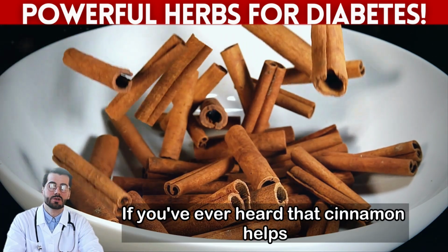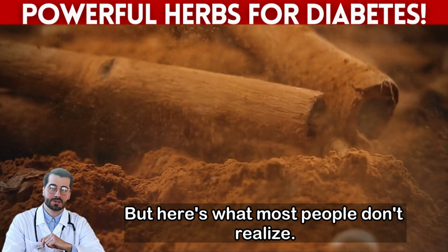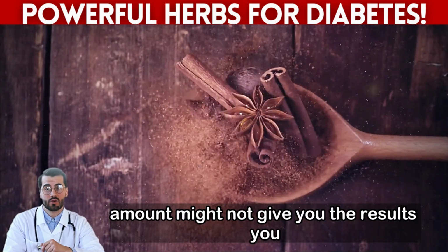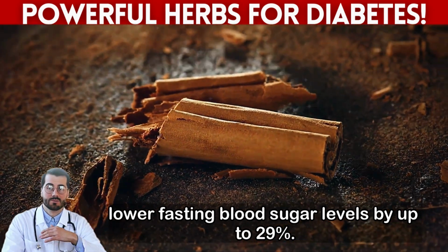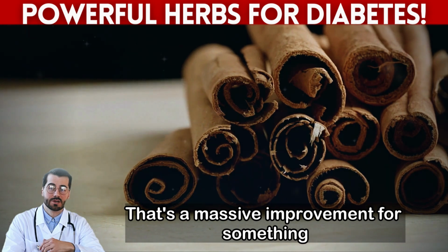Now let's talk about one of the most well-known and well-researched spices for diabetes, cinnamon. If you've ever heard that cinnamon helps lower blood sugar, you're not wrong. But here's what most people don't realize. Not all cinnamon is the same, and using the wrong type or the wrong amount might not give you the results you expect. A study published in Diabetes Care found that consuming cinnamon daily can lower fasting blood sugar levels by up to 29%. That's a massive improvement for something so simple.